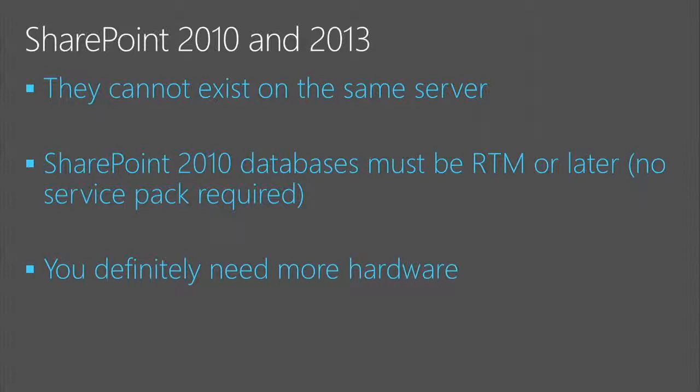Yep. Then you're going to have to consider things like the workflow engine changes. So there's 2010 workflows and 2013 workflows. Those can be on their own servers. There's a lot of reasons. I'll stop talking about architecture. There's a lot of reasons you can end up with more servers.